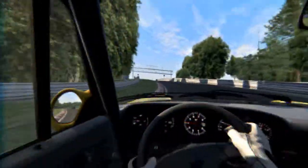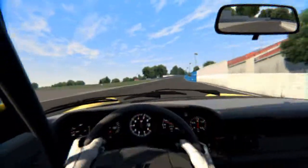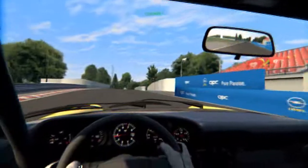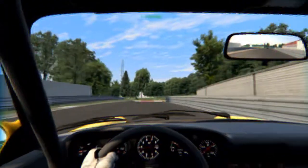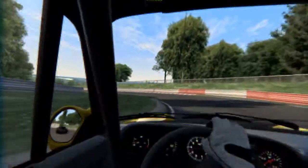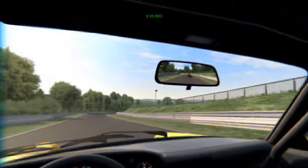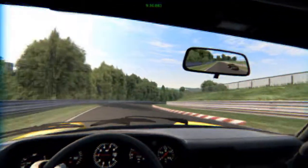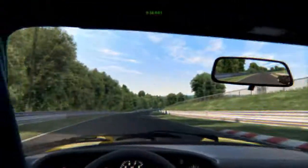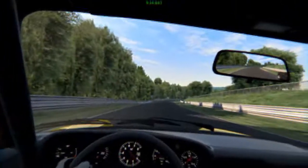There you have it. One horrendous lap at Nordschleife, and thanks to the guys at Assetto Corsa for putting this car together. Give it a shot. It's a lot of fun.